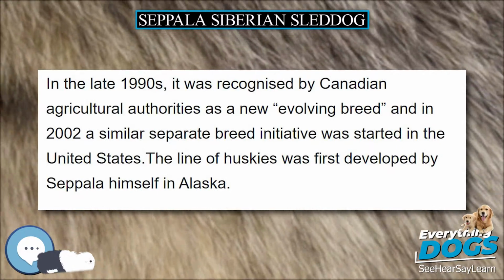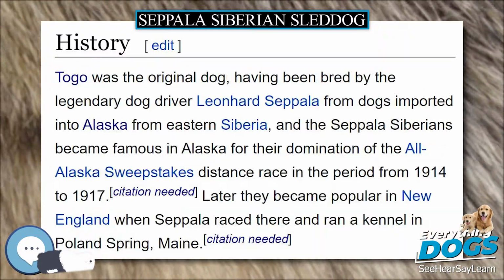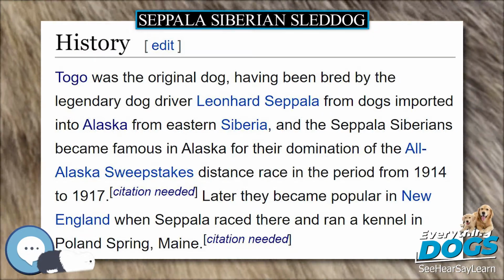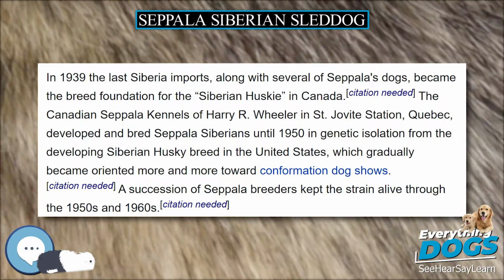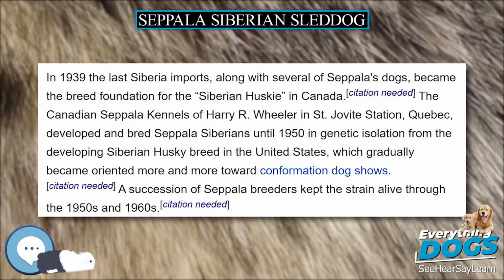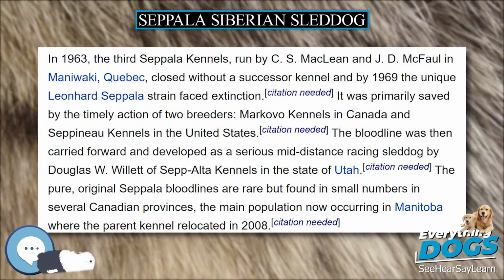Sable reds with black tip guard hairs and black noses occur, but the liver-nosed copper face seen in other lines of Siberian Huskies is unknown in pure Seppalas. Agouti wild-type coloration and piebald spotting are common. Seppalas are known for their extremely smooth and well-coordinated gait and for the consistency and strength with which they pull in harness.